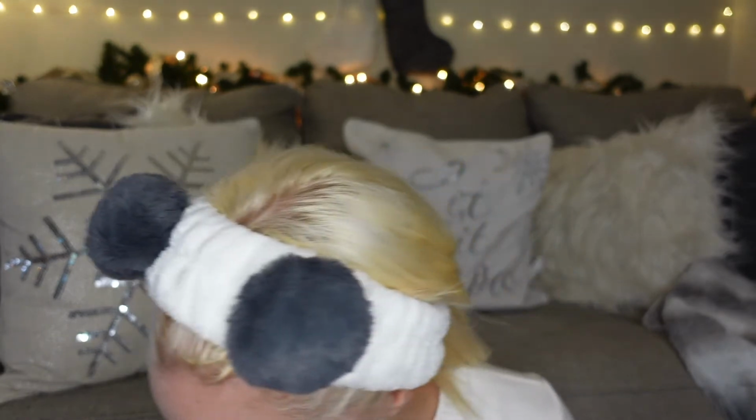But in the summer I use more of a bronzer, and my bronzer is actually from Physicians Formula as well. It's a really good bronzer. It's called Bronze Booster, and I get it in the medium to dark kind of shade, and I use it to like contour my face a little bit.